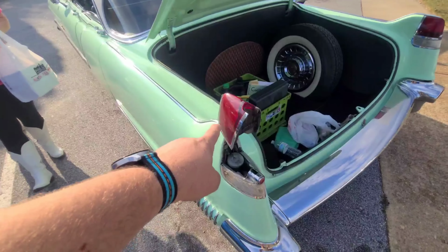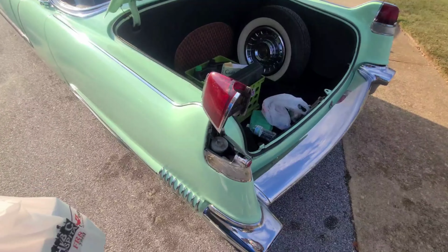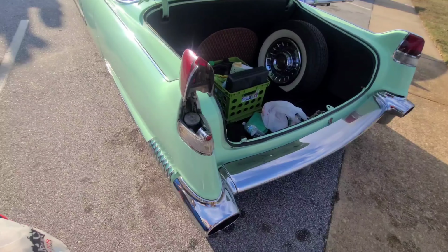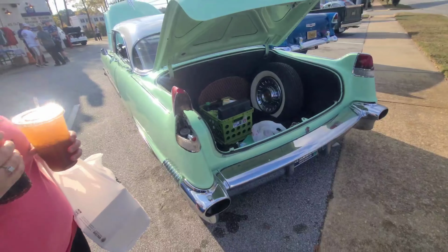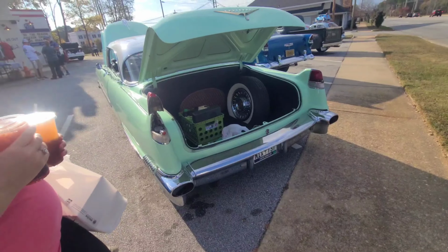This is pretty cool. Old Iron Workshop has got where the Mabel opens up like that for the gas cap. Really? Yeah, I thought it was pretty cool. Is it supposed to do that? Yeah. I wonder what year this is.